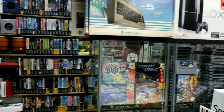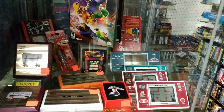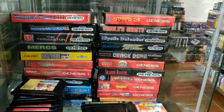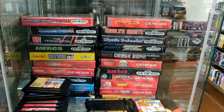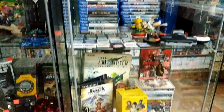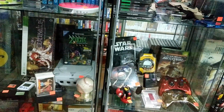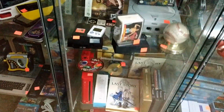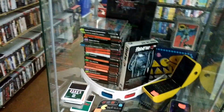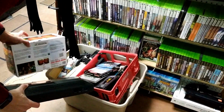As always, lots of boxed consoles, special editions, some Game & Watch, Nintendo Game & Watches. Oh, man, I was really tempted to buy one of those. I think those are awesome. Streets of Rage 3, Thunder Force 2 and 3, some neat boxed Genesis games there. PSP games, what do we got? One of those Super Nintendo portable things. Some Dreamcast accessories. A lot of TurboGrafx-16 games in there. There's a Master System in a box.